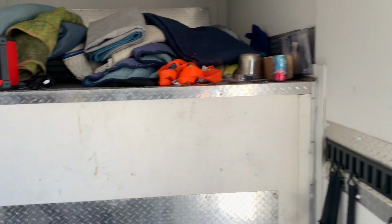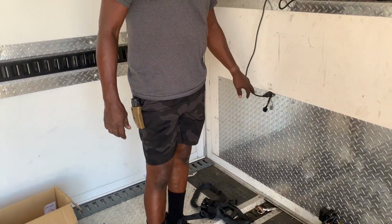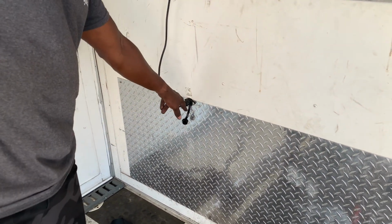I do also have the wireless winch upgrade. I didn't buy it with this winch because I already have it for my 9,000 pound winch, but the pin configuration here is the same.